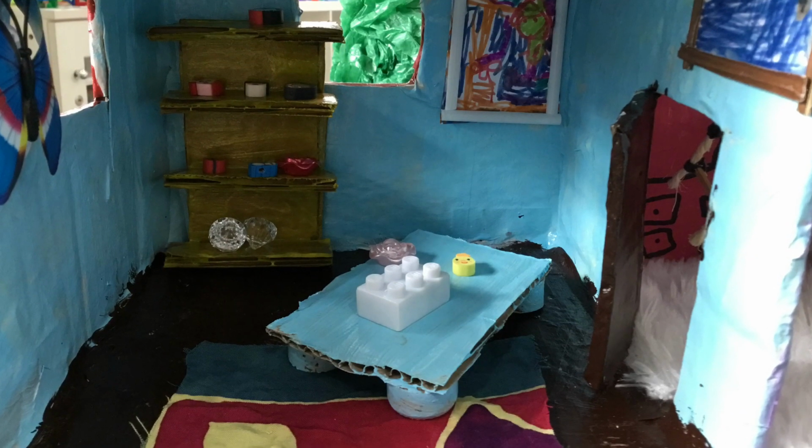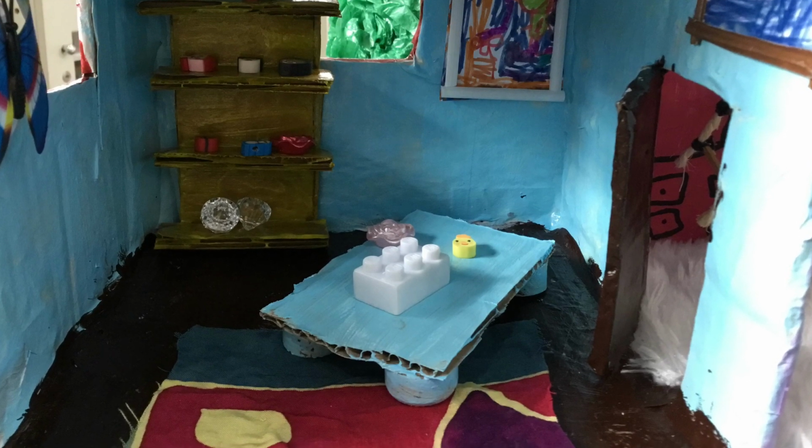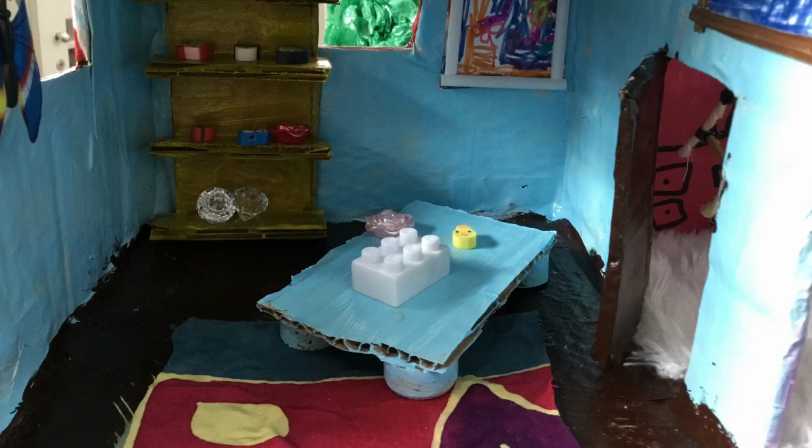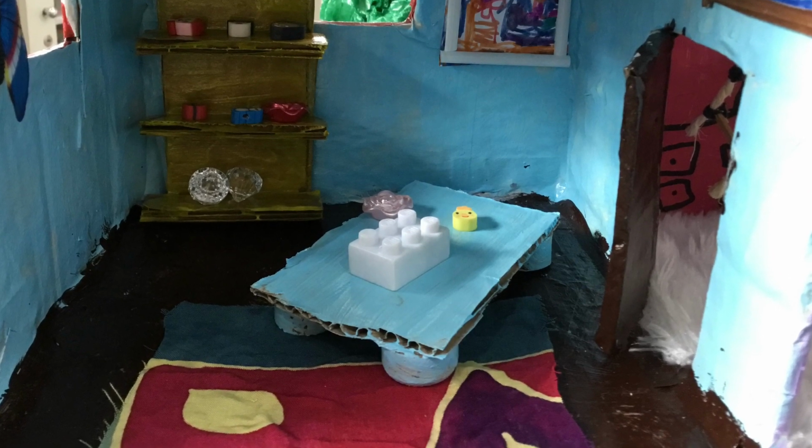This is the toy room. Where are the toys? There's a photo on the wall and then there's a table. There is a carpet on the floor.